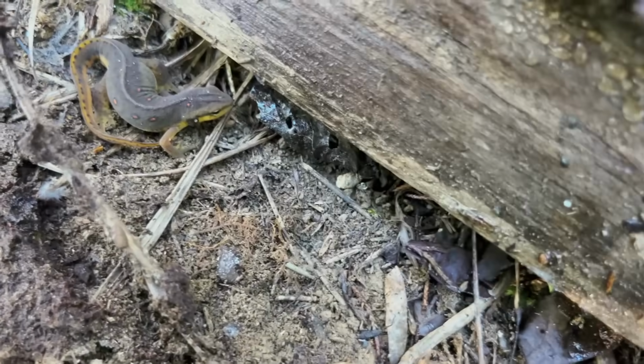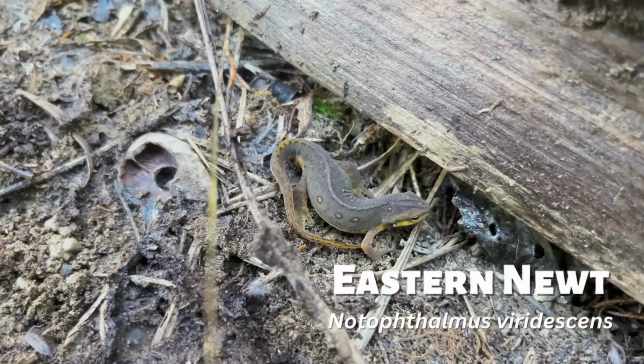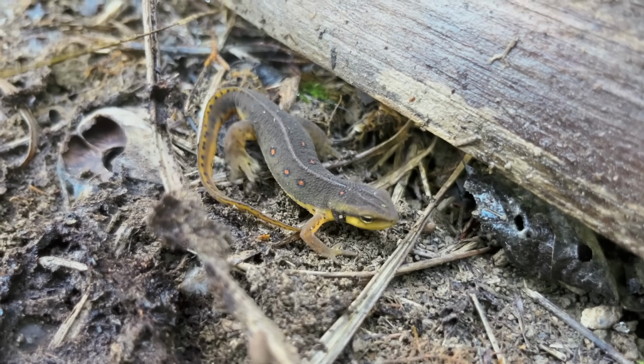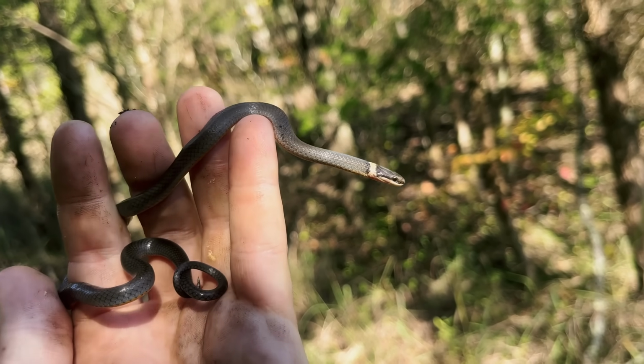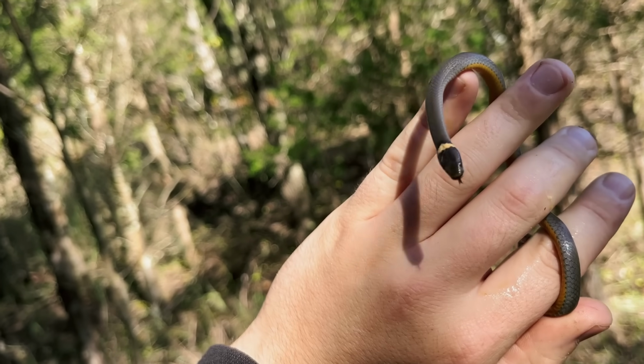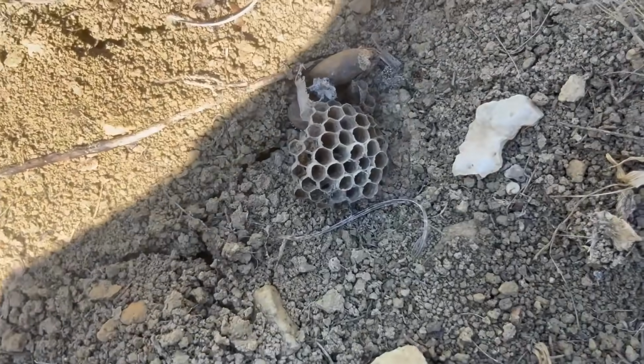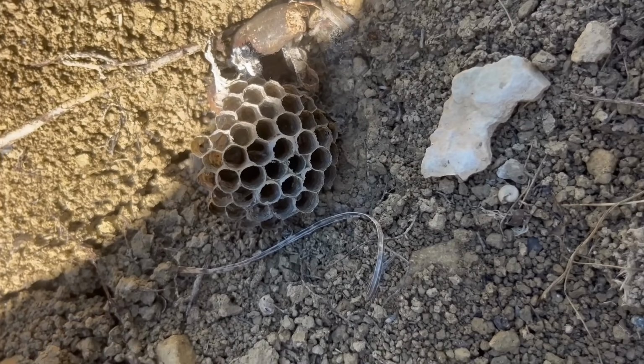Underneath this piece of plywood, I found an eastern newt. They're sometimes called red spotted newts because they have those red spots on their back. This one's a juvenile. I also found this northern ringneck snake under another piece of plywood. And underneath this next rock, I found an old paper wasp nest. Glad those things are long gone.